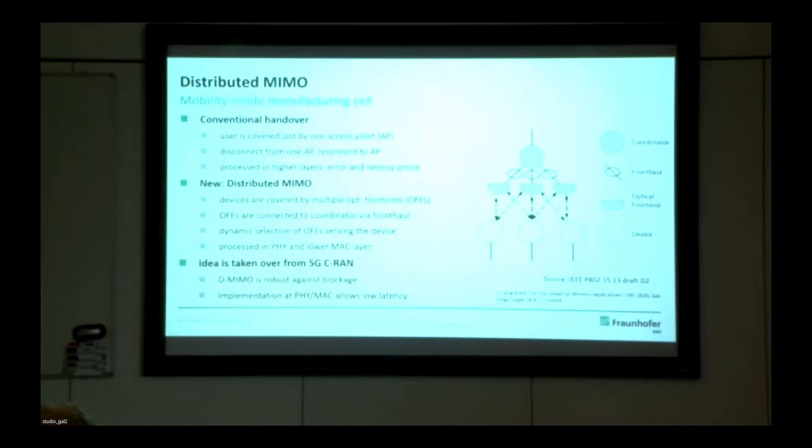The idea is, of course, taken over from 5G. This is called a Cloud RAN, and this distributed MIMO makes LiFi robust against blockage, and it allows low latency and 0 bit error rates.